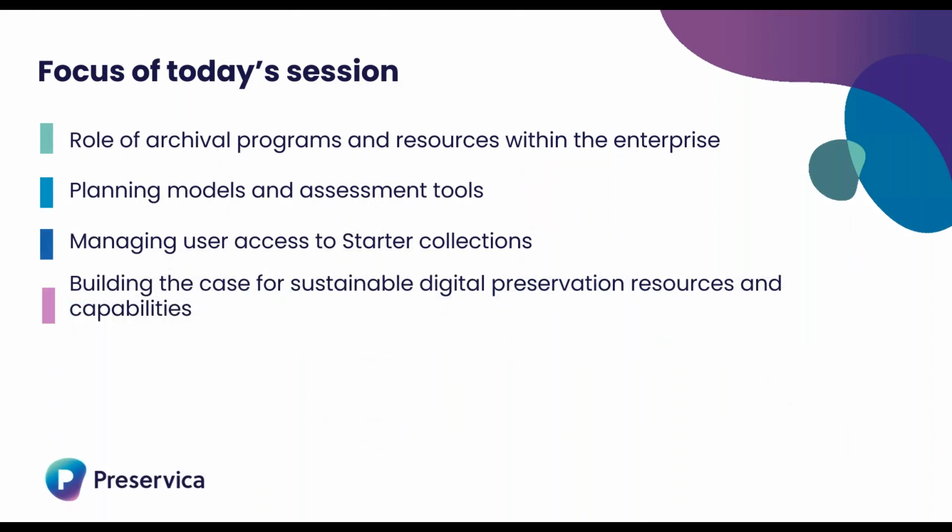Thank you. So a couple of points we want to make today is just, how do archival programs and records management programs fit within the enterprise? Give you a couple of tools. I'm going to share an assessment tool that I had something to do with, and then Preservica has a great little tool that you can use for risk management. Paul's going to talk about managing user access. You've seen in the previous sessions that there's a private-public switch, and he wants to give you a little bit of insight and some tips for how you can best use that.